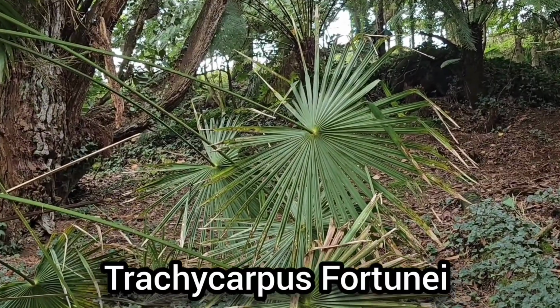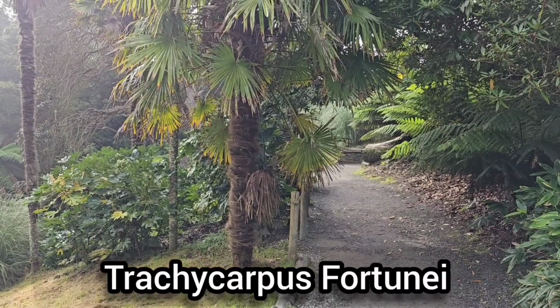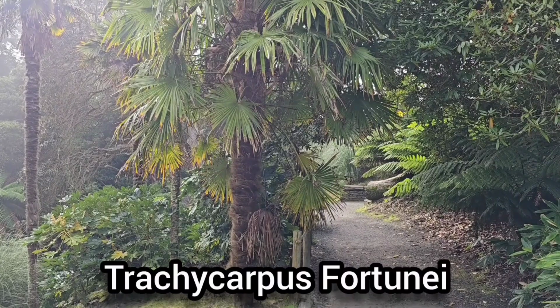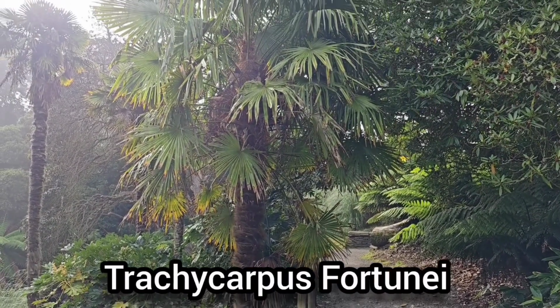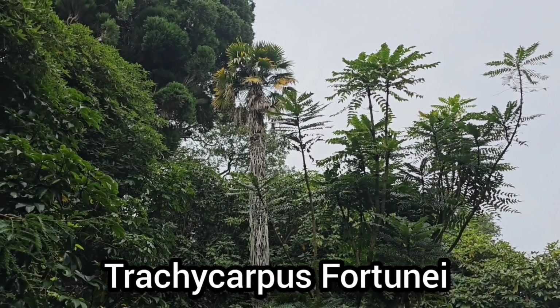Due to its widespread use as an ornamental plant, it's now considered invasive in some areas of southern Switzerland. Trachycarpus fortunei grows at much higher altitudes than other palm trees and is one of the hardiest palms.